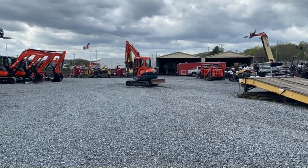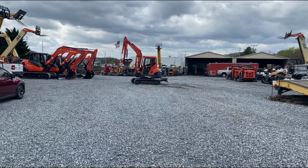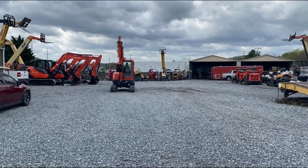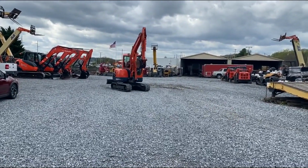Very, very nice. I'll get a picture of the hours when it comes back up here. It's very low hours. Can't imagine how nice this thing is.